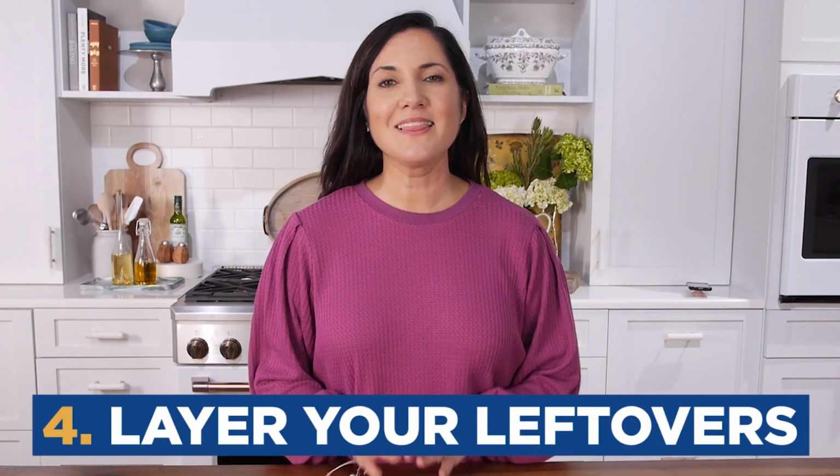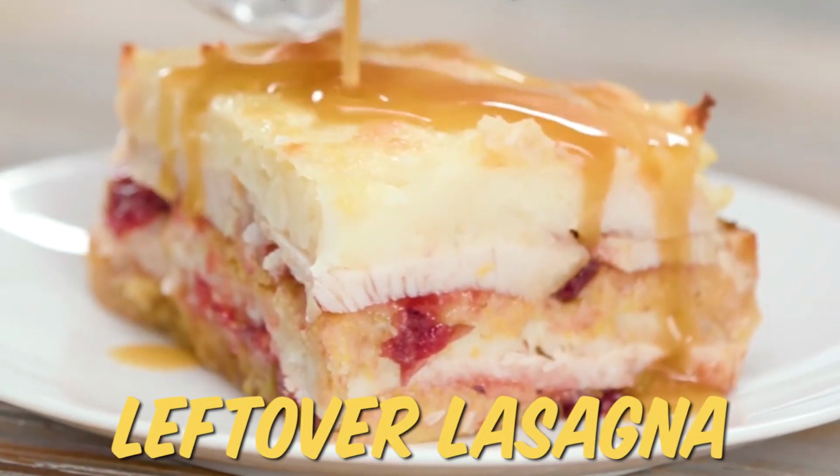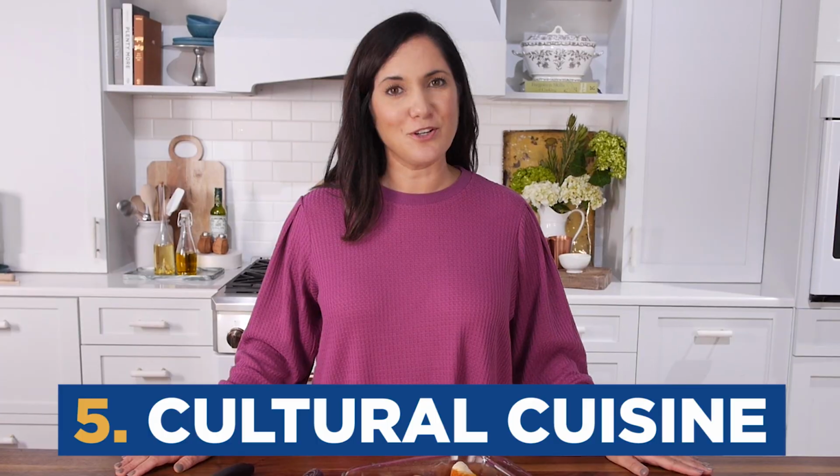Number 4, layer your leftovers. Listen, you can use turkey in place of chicken in your favorite chicken and rice casserole, or for an ultimate treat, try my Thanksgiving leftovers lasagna I developed last year. Amazing.